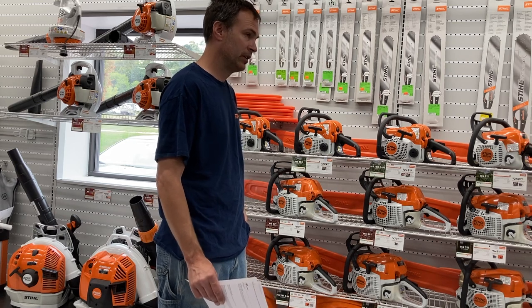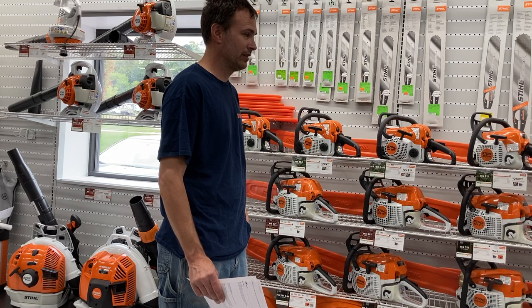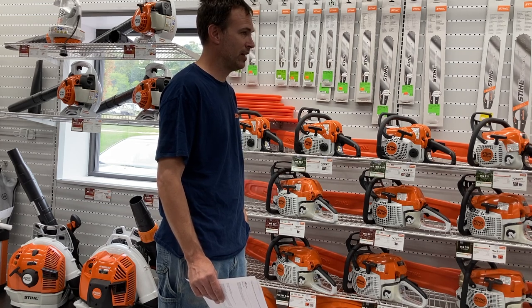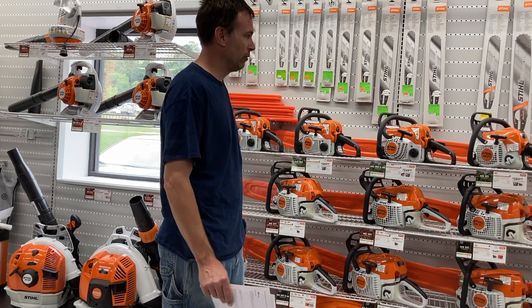On my 390, I have a 20-inch bar, and I find that does well. Yeah, I cut some big stuff. Yeah, that does a really good job. Yep, the balance is real good as far as just carrying it too. There's plenty of power.